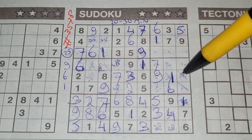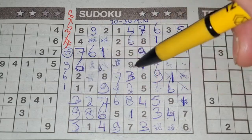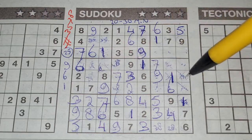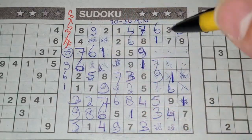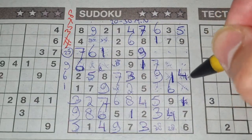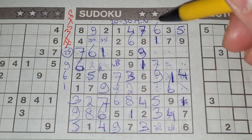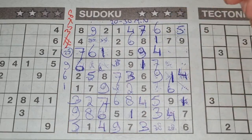Two numbers left in the middle row. Those missing numbers are the 1, the 2, the 3, the 4 is missing, and the 5 is missing. 4 and the 5. We see here 5, no 5 there. 5 should be here. And the 4 goes there. 4 in the last column, 4 in the column next. So in that column, the only place for the 4 should be there.